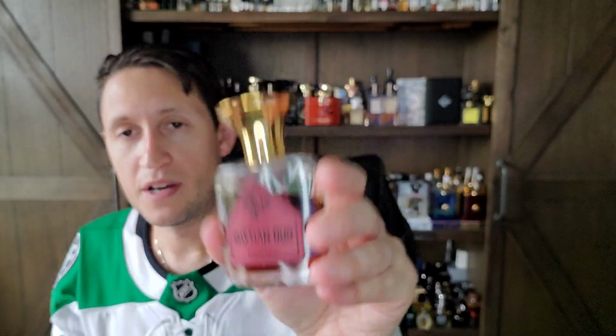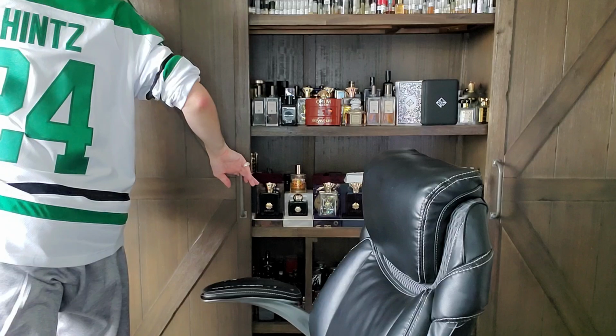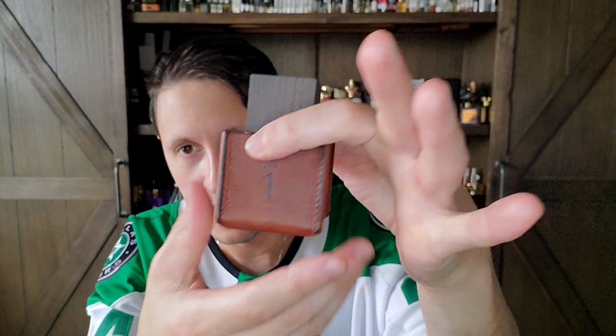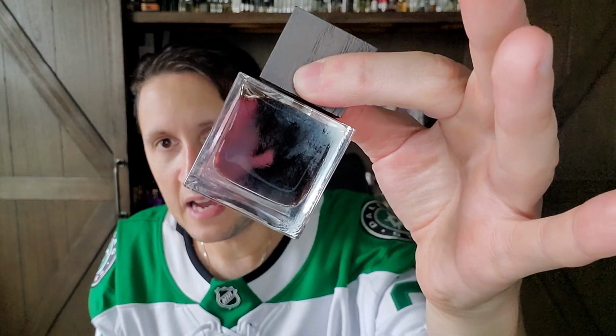And so, at that price point, they should be competing with things like Areej Dore. You know, they should be competing against things like this, in my opinion. Especially with a product that has oud in it, which this does. Blackbird has oud in it, and we'll get to that later on. But they should be competing against brands like Ensar Oud. I actually paid hundreds less for this, okay, EO #1, than I did for what the House of Matriarch is asking.